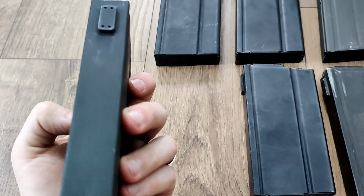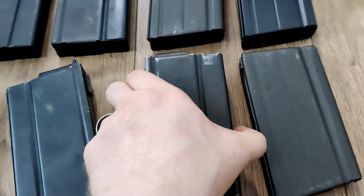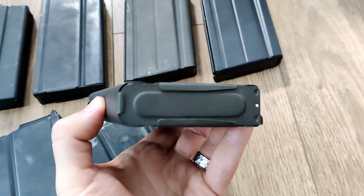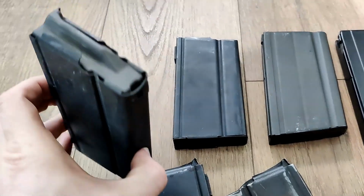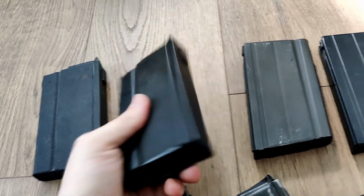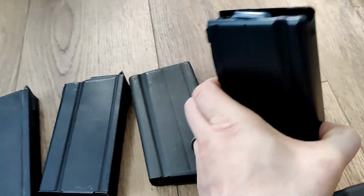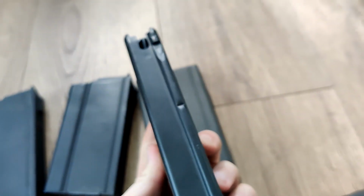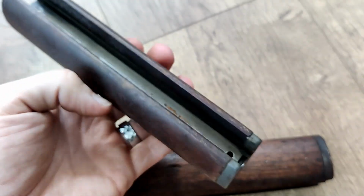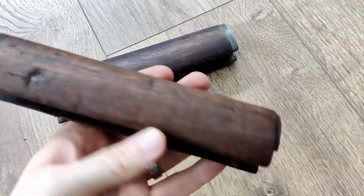And then we've got some M14 mags. I think there's 8 in all in this group. They're all fully functional, I'd say very good surplus condition overall. And we've got a couple M1 Garand handguards. Nothing special about these. I'd say they're probably just solid, good shooter grade condition. But if you need an M1 Garand handguard, there you go.